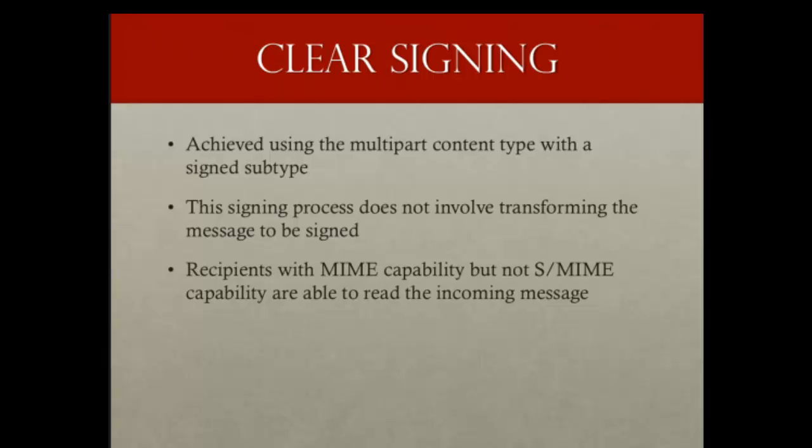Clear signing. Clear signing is achieved using the multipart content type with a signed subtype. As was mentioned, the signing process does not involve transforming the message to be signed, so that the message is sent in the clear. Thus, recipients with MIME capability, but not S/MIME capability, are able to read the incoming message. A multipart signed message has two parts. The first part can be any MIME type, but must be prepared so that it will not be altered during transfer from source to destination.